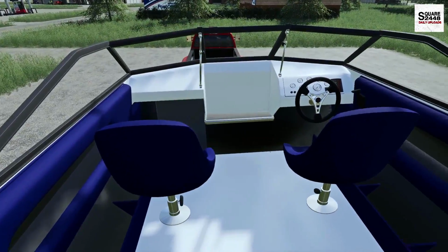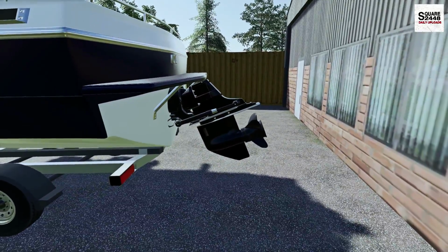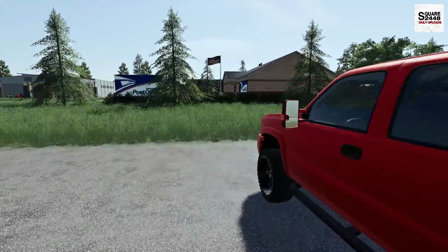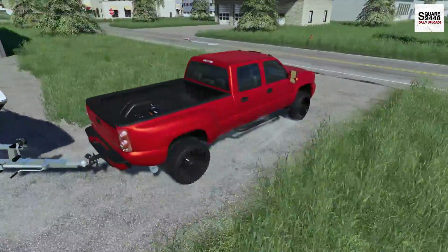We have 2 seats here, which is pretty cool. The throttle, everything works, and actually we could raise and lower this motor. You guys can see it's raised for transport. We don't want to be scraping that on the ground, but let's hop on the inside of the Duramax and let's head back. Now, I do want to have some fun with this, and then we'll go check up on the animals.